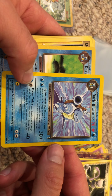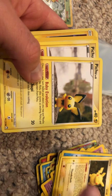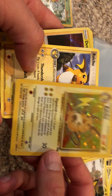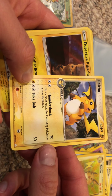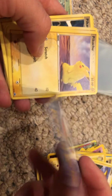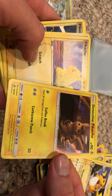Legendary Collection Dark Blastoise, Dark Wartortle, Ditto in the form of Pikachu, Pichu. Looks like there's some claymation going on here at the end of this deck. An original fossil Raichu, not really great playable. Raichu, I don't know that edition. Detective Pikachu, which I have several of these. I think he comes in different parts of the card, like in the show or movie. Coffee break, I never noticed that.